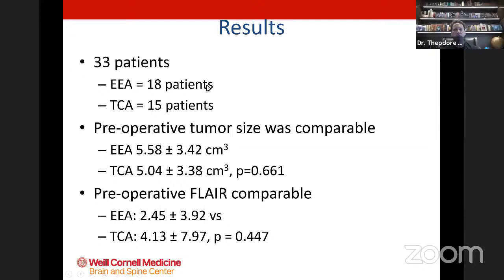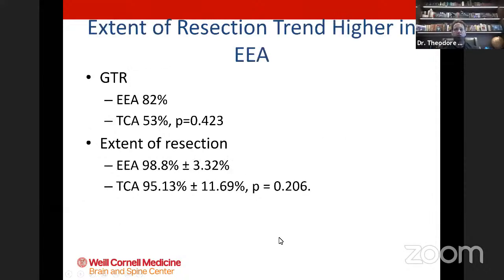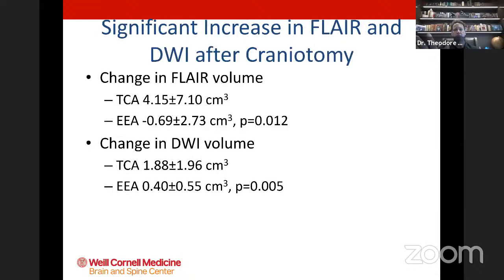We had 18 patients that had their tumors removed endonasally, 15 transcranially. Preoperative tumor size was about the same. The preoperative FLAIR signal in the brain was about the same, but our gross total resection rates were higher with endonasal. It wasn't statistically significant, but our extent of resection was also higher for endonasal. Also not statistically significant, but both of those were higher. But we're not claiming we can take out more of the tumor. We're gonna leave that and say not significant.